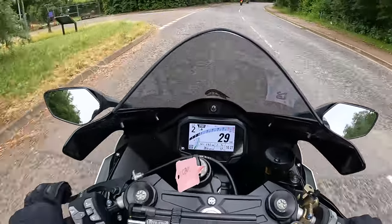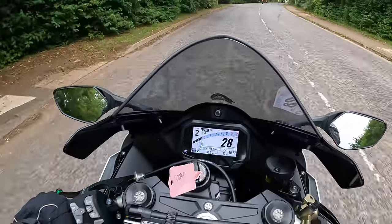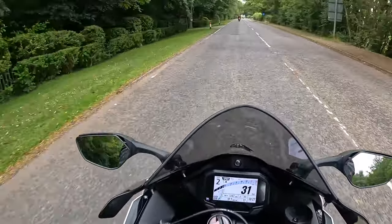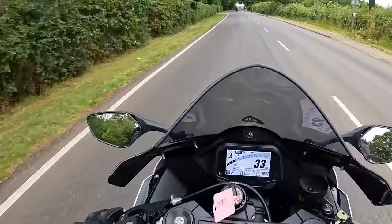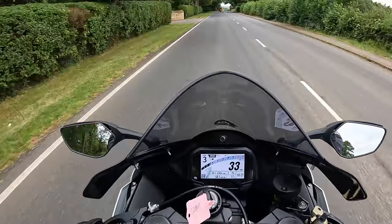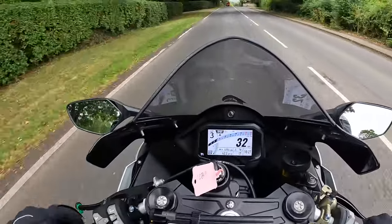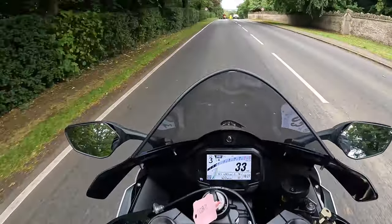All the levers feel nice. The only thing I would say is the brake and clutch levers, again, for such a performance-oriented bike, are a little bit nasty. But that's easily changed, and also there's no adjustment on the clutch lever. How annoying is that?